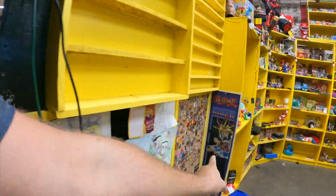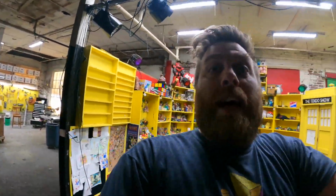Bought that at an antique mall. There's a matching Yu-Gi-Oh one over by the toy shelves. I want every inch of white space covered with weirdness like that.